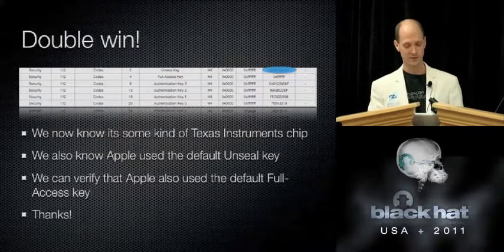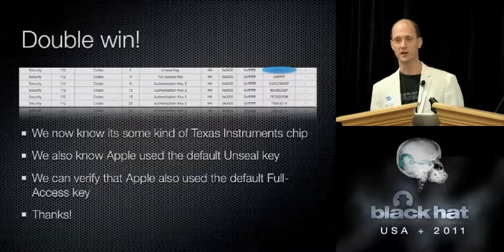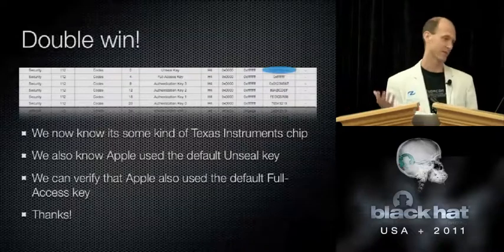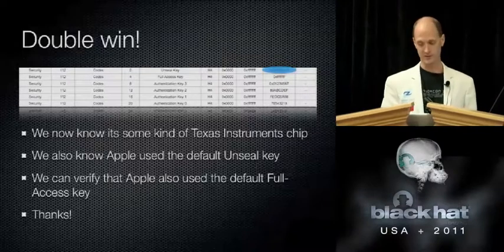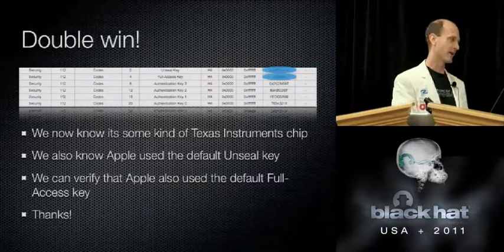So that's like the equivalent of a password to a user account in Windows or something, right? So that's good as a starting place, but you can't install software or something. Then there's this other key called the full access key, and that lets you do more stuff. And so there's a default value for that too. It's all Fs. And so I tried that, and that worked too.